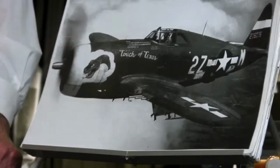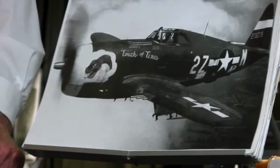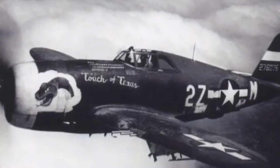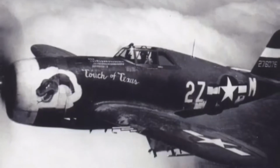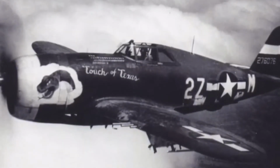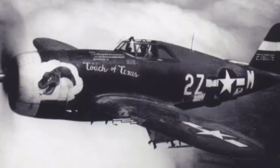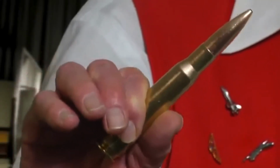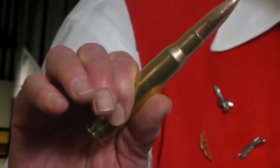It had 4 50 caliber machine guns in each wing, so a total of 8 guns. Under each wing on that pylon, we could hang as much as a 1,000-pound bomb, a 500-pound one on the belly, and in the wings we carried 4,000 rounds of armor-piercing incendiary 50 caliber bullets like that. One of these things will go all the way through an automobile, including the engine, and start a fire.